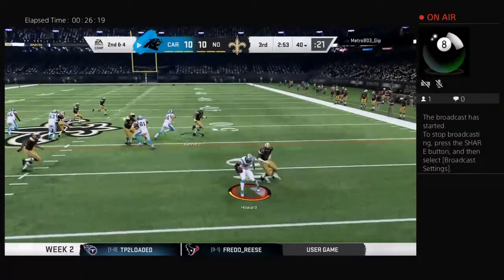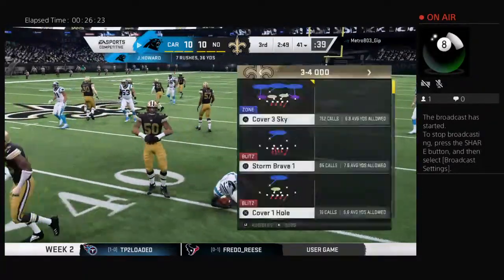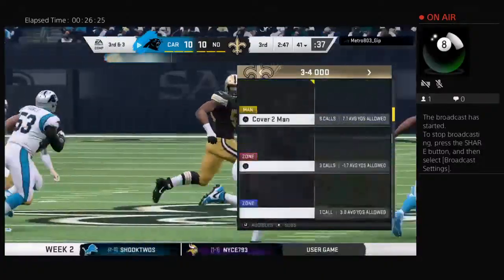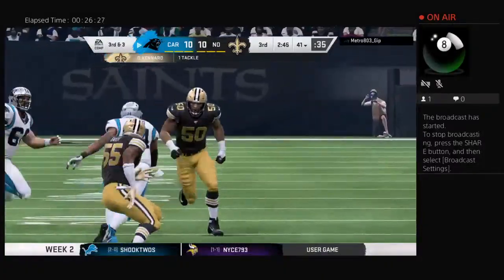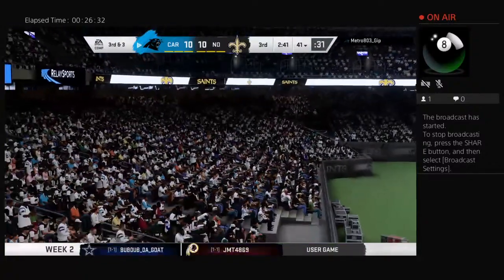Again, it's Howard. He was brought down by Devon Kennard. I know that speed is the hallmark of today's NFL game, but the key to good rushing defense is still having your linebackers set the edge.